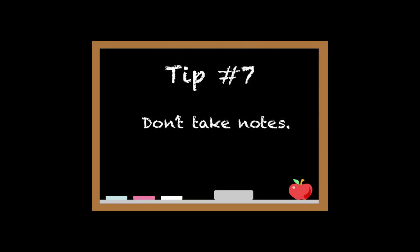Tip number 7. Don't take notes in class. Taking notes helps your brain remember information, and you might be tempted to study those notes before quizzes and exams. Many students aren't sure how to take notes in discussion-based classrooms. If this sounds like you, you should set up an appointment with a study skills specialist in the Learning Lab who can teach you some good note-taking strategies.